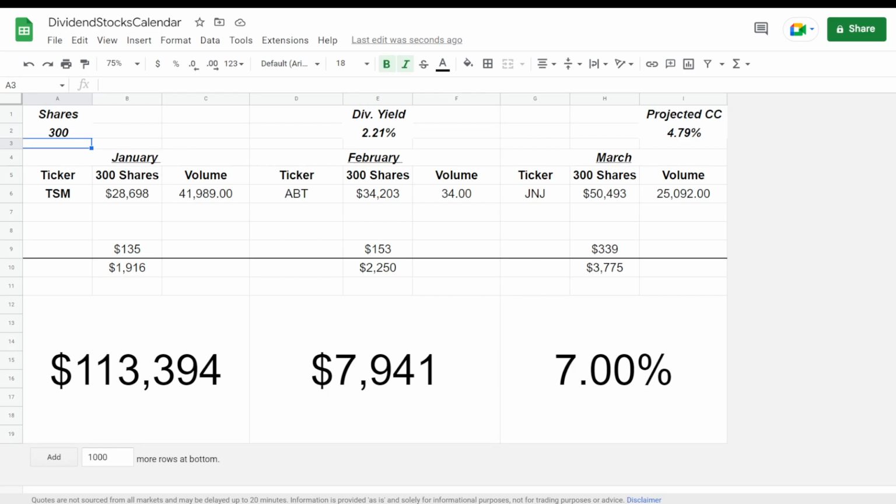So these three stocks I'm going to talk about: TSM pays in January, Abbott pays in February, and Johnson & Johnson pays in March. And then after that, those three just repeat every quarter. But with this illustrative portfolio, obviously, you're pretty healthcare based. There's only three stocks. I definitely wouldn't recommend just a three stock portfolio.